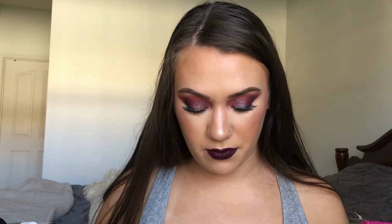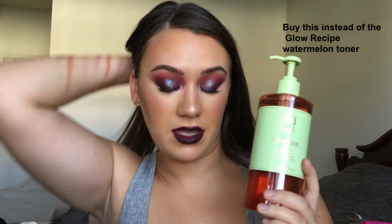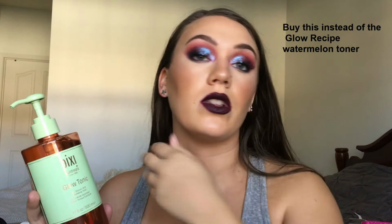And then I had also received a second package from Pixi with their super jumbo size Glow Tonic. I have never tried the Glow Tonic before, but I have tried many other products in the Pixi Glow line, specifically their glow spray. It's one of my favorites. I do love that this comes in such a big size, and there's a pump available for you to purchase with it.